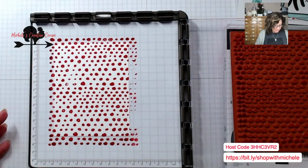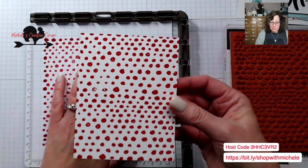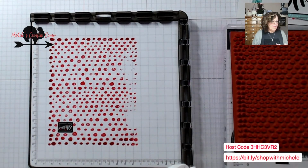All right, so there is the background. Very cool looking, I think. And I'll put the Sweet Sorbet away because we know what's going to happen there.